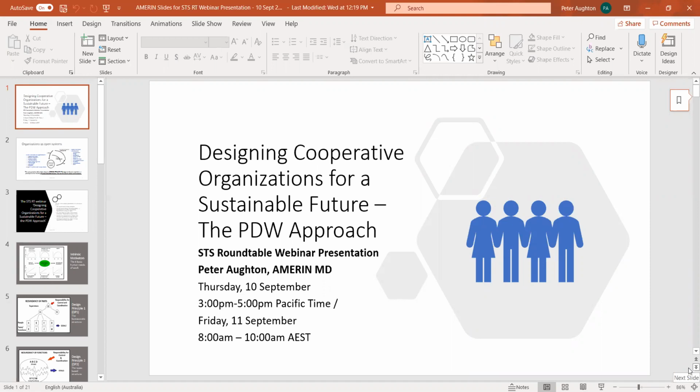So what I plan to do is, because you've got the briefing paper, which explains in a fair bit of detail what actually happens within a participative design workshop, which normally runs for 2 days, I wanted to spend some time on what you need to do before a PDW and what you need to do afterwards.